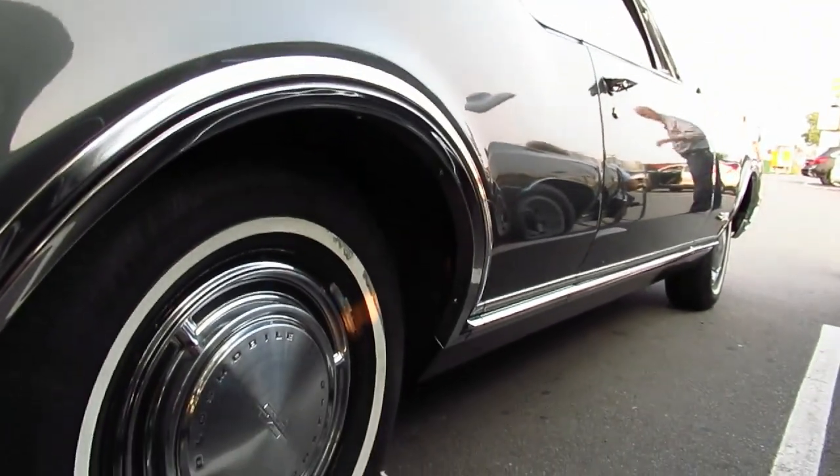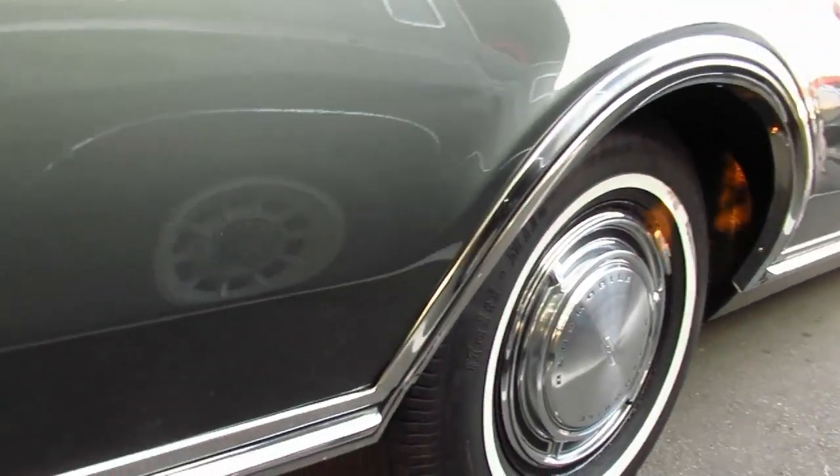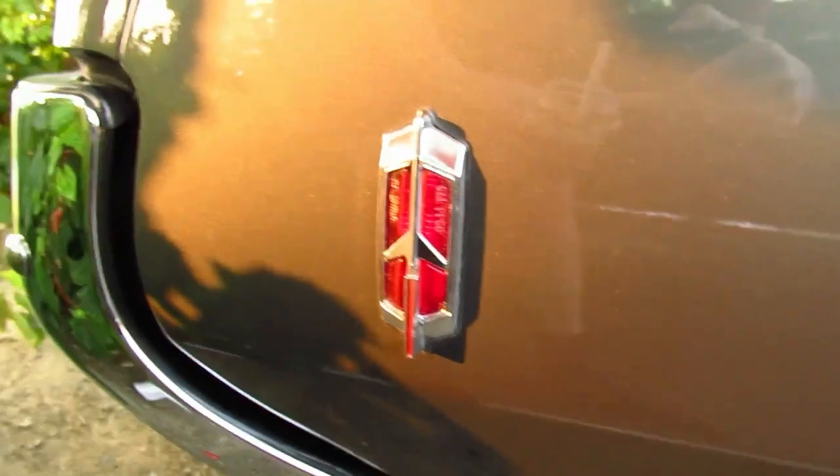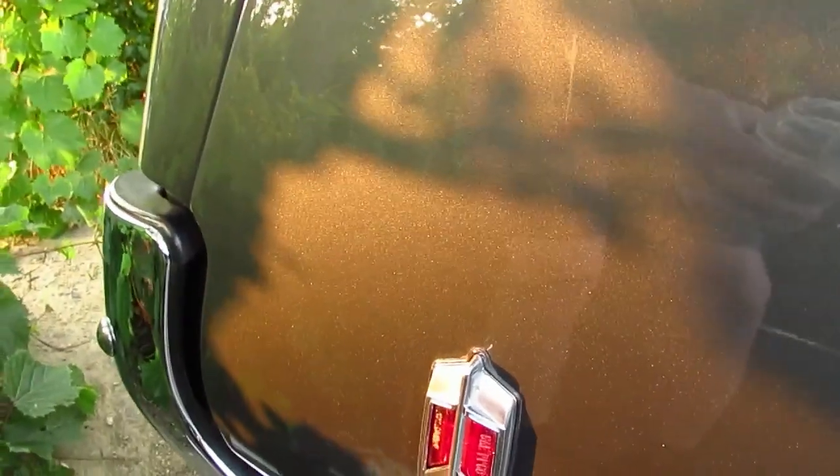Just gorgeous. Correct original caps. I used to have one or two of those. Sold them on eBay. It's a 68. It's got the side marker lights, first year for that, but GM was awesome in those years. Look, that one is shaped like the Oldsmobile crest, and the Pontiac is the Pontiac V crest. Look at that, what a boat.